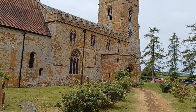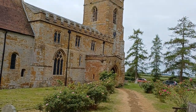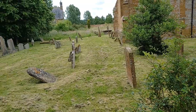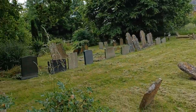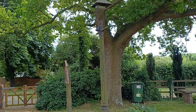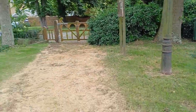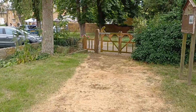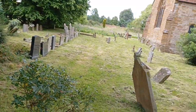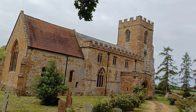It's a beautiful little church. We will go inside next time, but for today we'll just have a leisurely stroll, go back to the car boot at the yard sale, see if we can find some more bargains. Thank you.